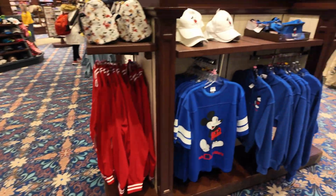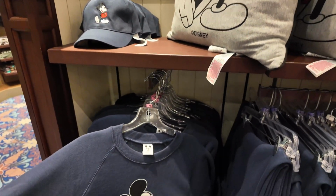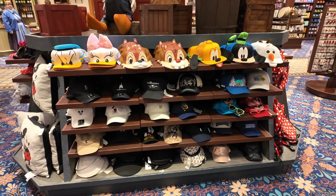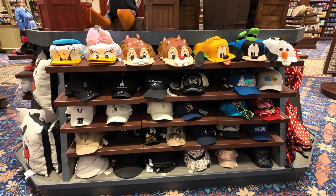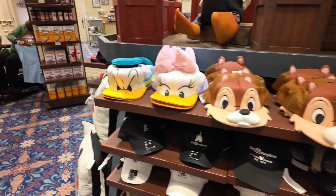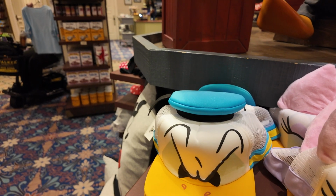I'm really digging this sweatshirt right here. I should have got this for the trip. Pretty neat. All right, over here is probably more at my speed with all the hats. I should have brought me a good hat though. Yep, that's my feelings. All this cold. Feel you, Donald.